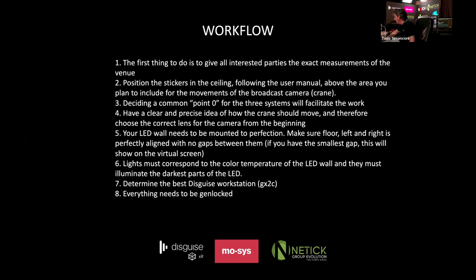Number five, your LED walls need to be mounted to perfection. Make sure the floor, left and right are perfectly aligned with no gaps between them. If you have the smallest gap, it will show on the virtual screen. Number six, lights must correspond to the color temperature of the LED wall, and they must illuminate the darkest part of the LED, and the camera has to be the same color temperature.